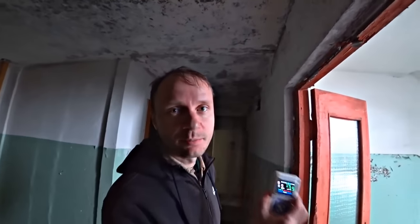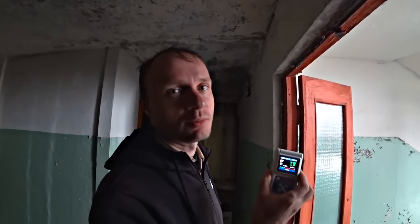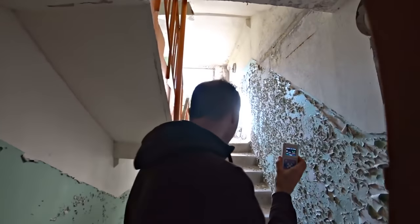Oh my gosh, all is covered in tiles. An intact bathroom, look at it. Yeah, really. Fancy tiles, just like in my house. We're going to check the entire building for radiation. We'll go to the top and in theory there must be the max radiation rate. Right now the rate is normal.